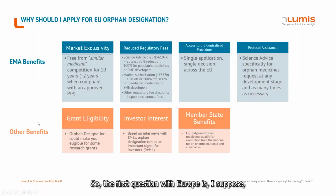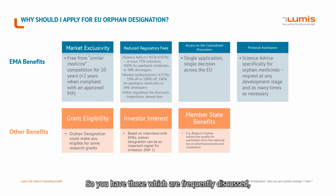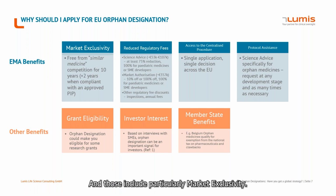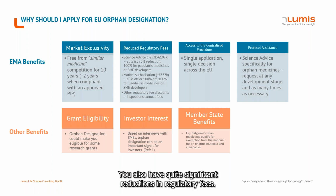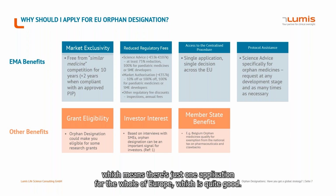So the first question with Europe is, I suppose, why should you apply for an orphan designation in Europe? And the benefits can be broadly categorized into two. You have those which are frequently discussed, which are provided directly from the regulation, and those include particularly market exclusivity, so being free from competition from a similar medicine for 10 years from authorization. You also have quite significant reductions in regulatory fees, so this can potentially save you hundreds of thousands of euros, particularly with science advice. There's also the requirement to submit your application through the centralized procedure, which means there's just one application for the whole of Europe, which is quite good.